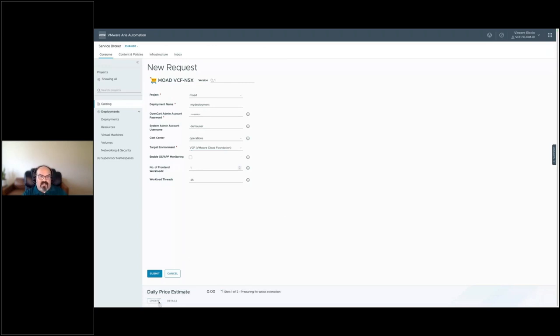The other thing that we get is a little bit of upfront cost. I mentioned earlier in the slides that there's cost visibility up front, cost transparency up front, and then ongoing costing. So when we have our Operations Manager integration here, we can get a daily price estimate of what this would cost if we were to go ahead and submit this.